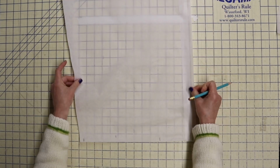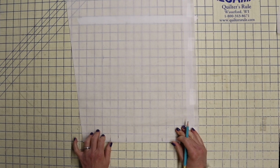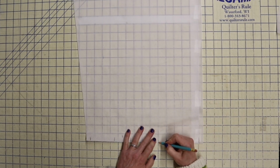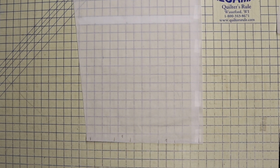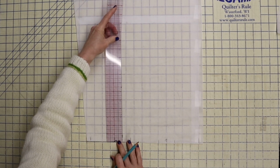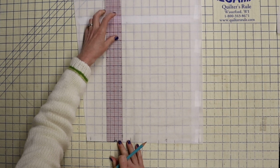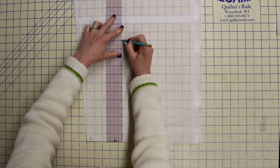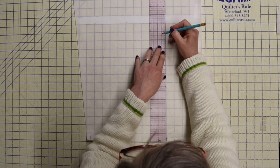I'm going to turn this around this way. Our darts are going to be 2 inches wide. So from here to here, and from here to here. This original mark, this is the center of our darts. We want these to be 12 inches long. So I'm marking from the center straight up 12 inches. So right there. And on this one, it's going to be right there.